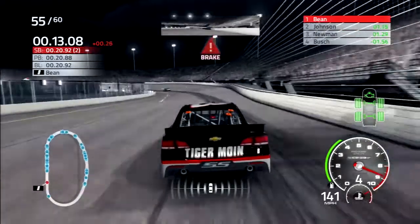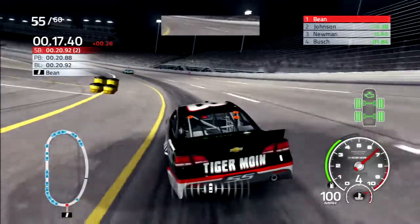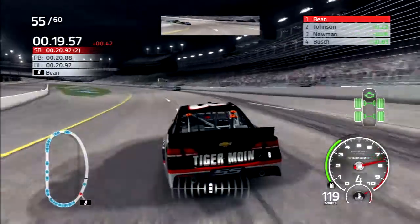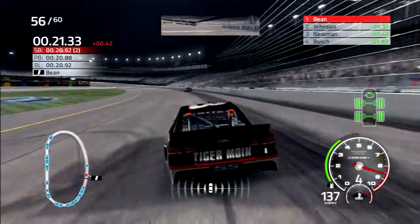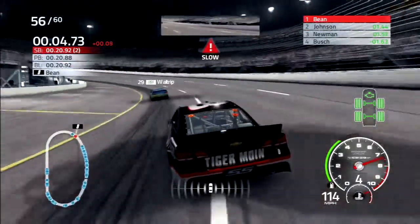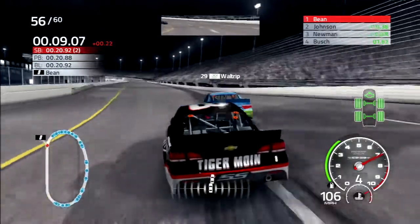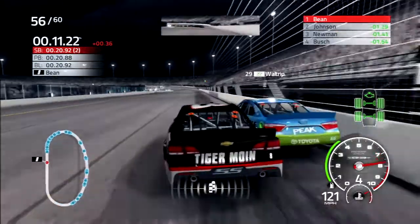Jimmy Johnson is now in second. Ryan Newman and Kurt Busch battling for third as we're catching up to Michael Waltrip. Michael Waltrip about to go another lap down. Five to go. Five laps to go here in Richmond at the Toyota Owners 400. And we get our second win, our third win of the season.